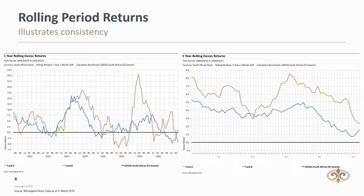Second, we can see that even with short-term underperformance, we should invest over the appropriate investment horizon, such as 5 years for equity funds. The 5-year graph shows that even though the managers may underperform from time to time, the long-term performance has been substantially above the peer group average over the long term.